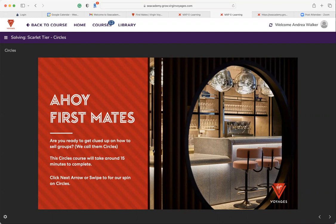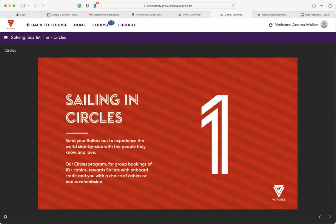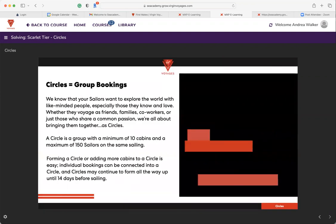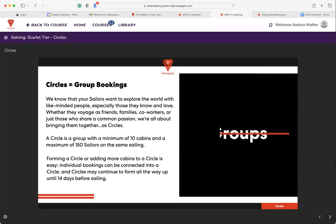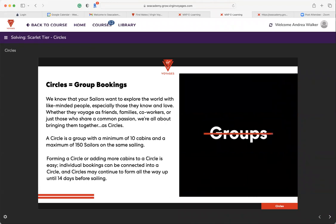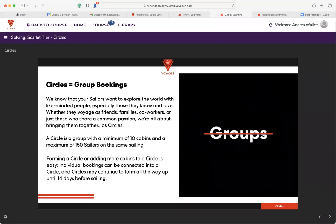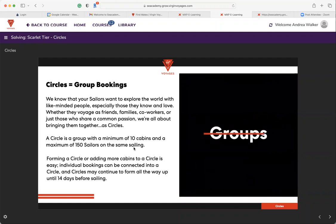All right, so selling groups, they call them circles. So their group training is going to run about 15 minutes. All right, 10 or more cabins. So we know that sailors want to explore the world with like-minded people, especially those they know and love, whether they voyage as friends, families, co-workers, or just those who share a common passion. All about bringing them together as circles. A circle is a group with a minimum of 10 cabins and a maximum of 150 sailors on the same sailing. Wow, so you can't do more than, I don't know, I can't do that math right now.